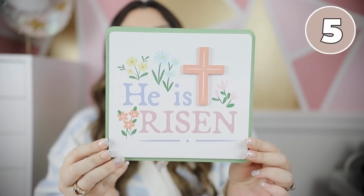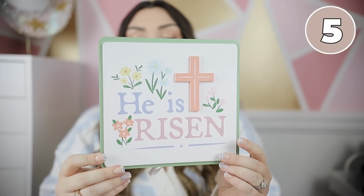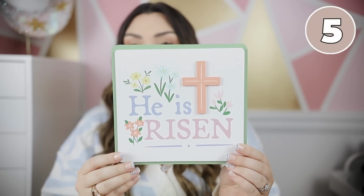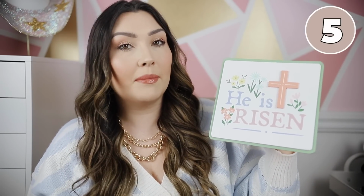So I loved this, and I really like the colors. Once again, I love the pastel color scheme in my living room, so I think this will fit perfectly in there. And it has a little string, so if you wanted to hang it up, you could, but it also has a little kickstand too if you wanted to just set it on a table like a picture frame.